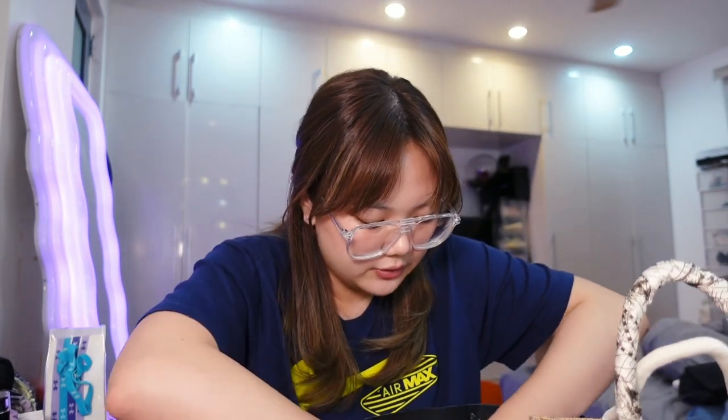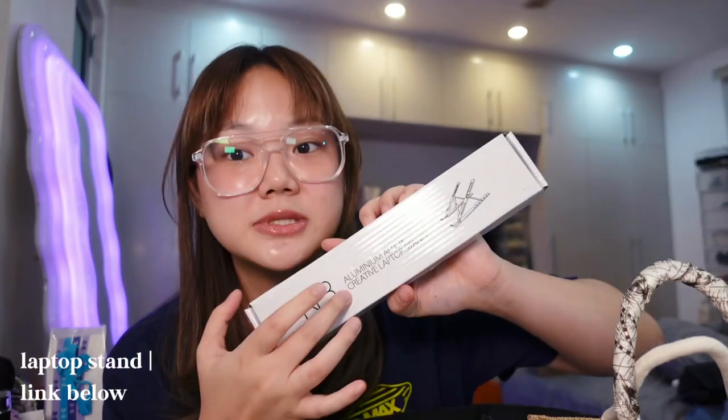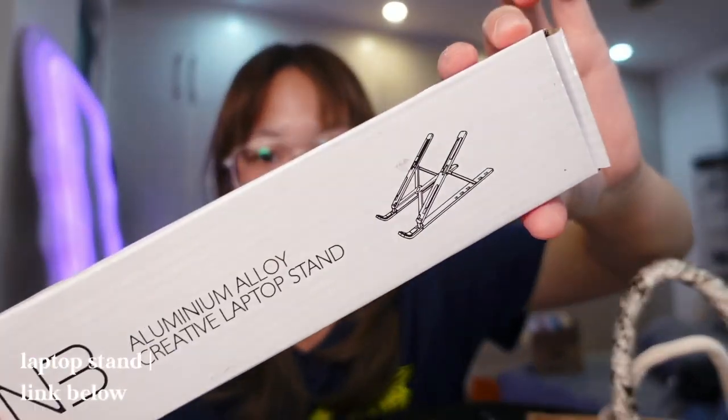Tapos, binilhan ko din sila ng laptop stand. Parang hindi ko pa to nakikita if meron sila or hindi ko alam if uso to. The aluminum alloy laptop stands. Yung typical laptop stand lang natin. Ayan, na-adjust. Since they're gonna be working na, ayun, I'm sure magla-laptop sila lagi. So, binilhan ko na din sila.